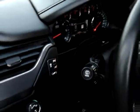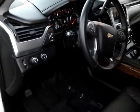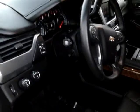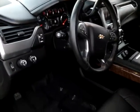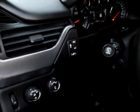It'll decrease engine power. It'll transfer power to either side that has traction and hit the brakes within milliseconds all the way around the vehicle to plant the vehicle down to make sure you don't roll or lose control.